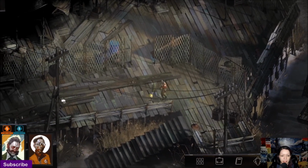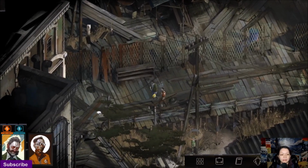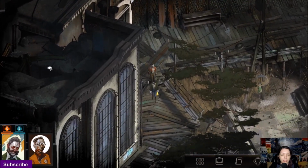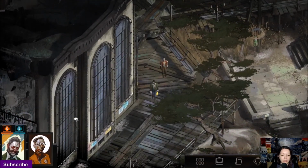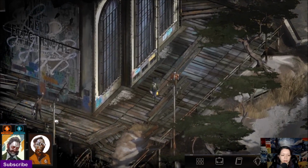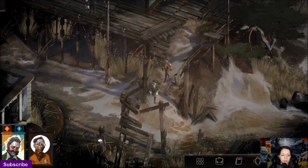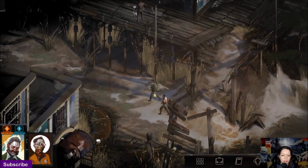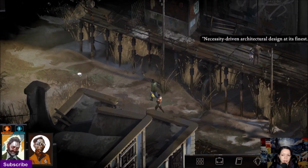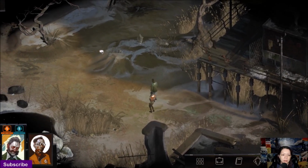Okay, so we're in the boardwalk, right? This is the boardwalk, right? Should I have gone over there? Because up here that they would have... I thought it is up here, right? The Feld building. Oh, there's the child and the man again. Is there a trap over here? Because we were supposed to... There's supposed to be a trap on the other side of the Feld building that I never did find. Necessity-driven architectural design at its finest. Did they just repopulate as if I'd never talked to them? Right, but we had been over here.